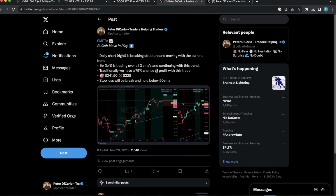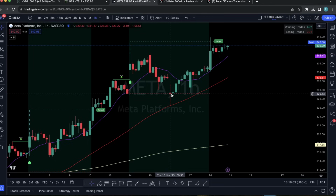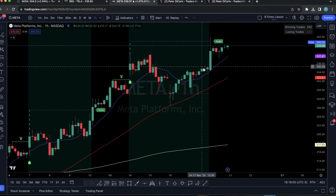So you can see, guys, we're looking for very, very simple things here. Trading over all three SMAs, continuing with the overall trend, watching for break of structure, watching for a continuation. Our take profit is 341.50, stop loss 328, and I said the stop loss will be my break and hold below the 50 SMA. We come back over here. This was our entry right down here at 329. I'm sorry, that was Thursday.